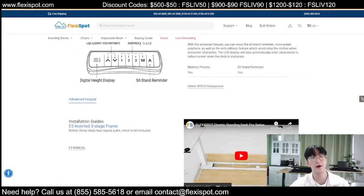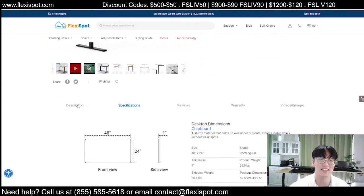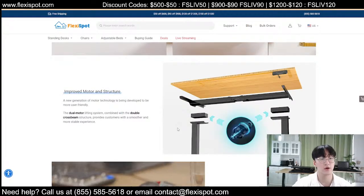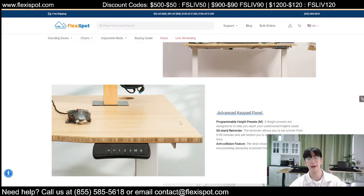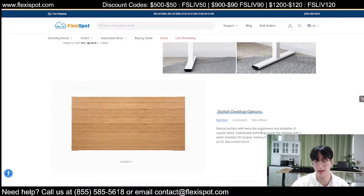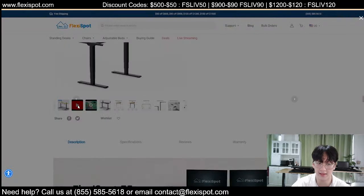Now, we talked about also the E5. The E5 is this desk right over here. We demoed it a bit a while ago too. And the E5 actually is a great desk also. So it is a quality dual motor standing desk. It has improved motor and structure, it's stable at the highest, it's ready to hold 220 pounds in weight, it has an advanced keypad panel, which has programmable height presets, sit-stand reminder, anti-collision feature, and you can choose your own desk frame and your desktop options as well. And let's just watch one video about the E5, shall we?